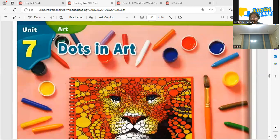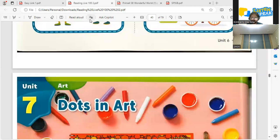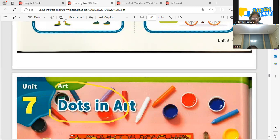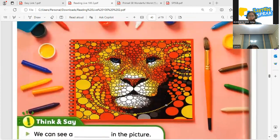Now, let's go here, Jimin. We have a new story to read, okay? Our story is about dots in art. Can you say that? Dots in art. Very good. So let's look at the picture here. Ooh, wow. What is this, Jimin? What animal is this? Is it a dog or a lion?